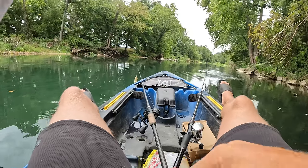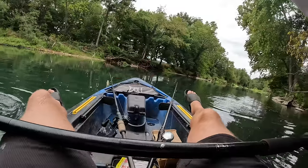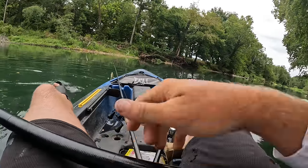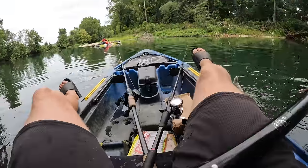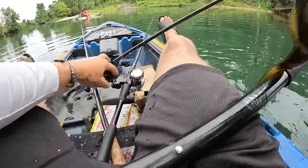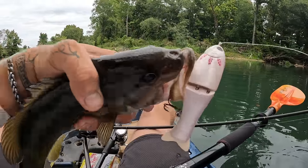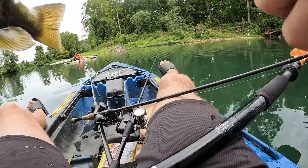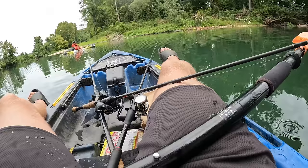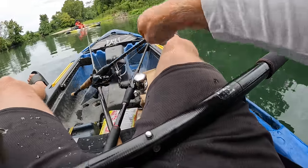Holy cow, big smallmouth. Holy cow, did you see that, Nick? Dude, holy cow. That was sick. Look how he ate that thing. Wow. Dude, check it out. Look at how he ate that thing. I think he wanted it. Dude, holy cow, he crushed it. He came up out of the water, bro, like a top water. Like his back and everything. That was sick.